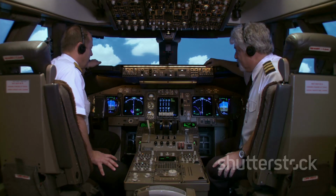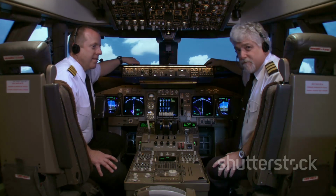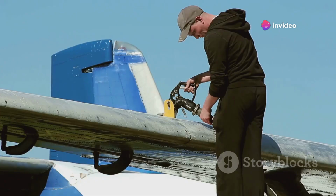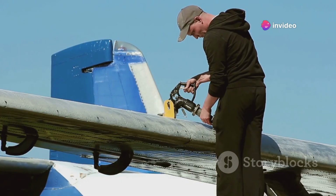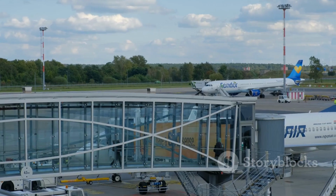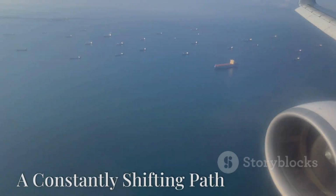The strategic use of the jet stream highlights the delicate balance between efficiency and safety in aviation. Airlines strive to minimize fuel costs and flight times, but not at the expense of passenger safety or adherence to air traffic control regulations.